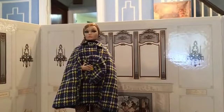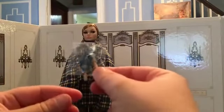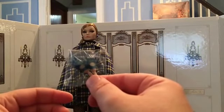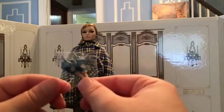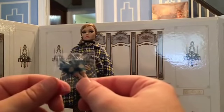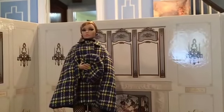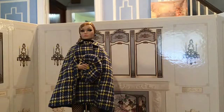And she also comes with a pair of driving gloves, which again I'm not going to put on, but they are here. They are the dialing figures, and in her case she would be using the very famous payphones, which is what the boxes came in, if you remember. They look like the old school telephone boxes from the UK. And that is Positively Plaid, which was the Integrity Toys lottery doll.